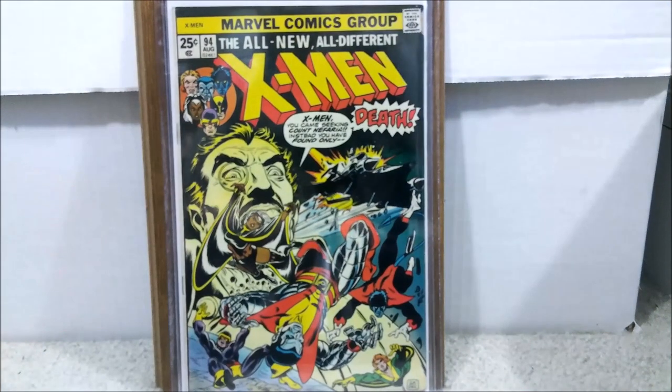Same thing with this book. This is one I get all the time. I highly recommend adding this to your collection, especially if you cannot afford X-Men number one. This is one of the next best things.